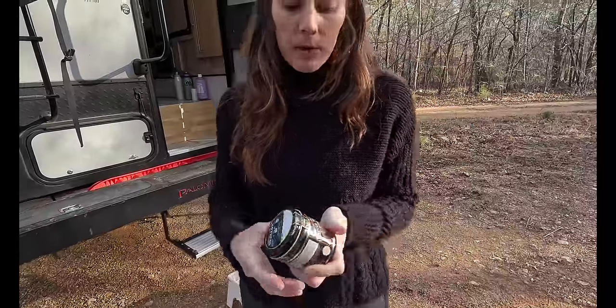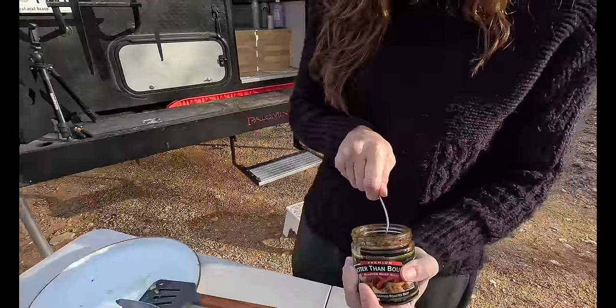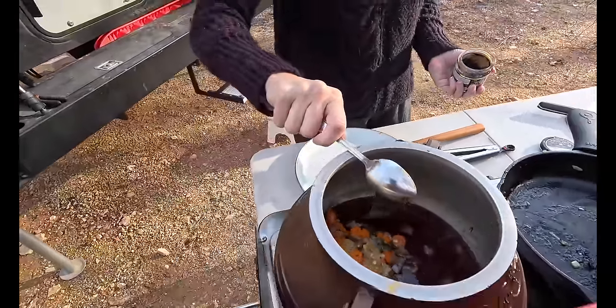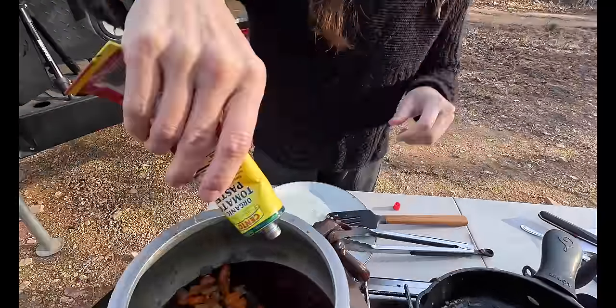I like to use Better Than Bouillon. It's a paste, and this is the beef. And I'm just gonna do a spoon of that. I also have some tomato paste that's gonna go in.